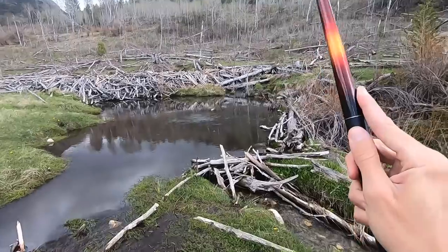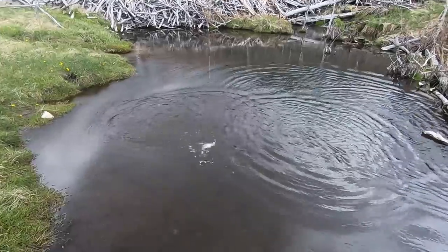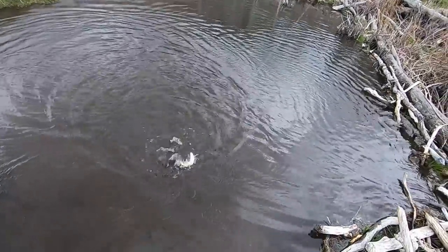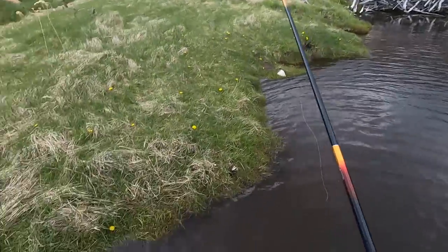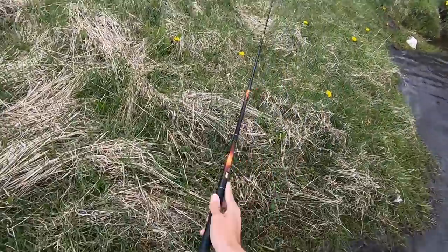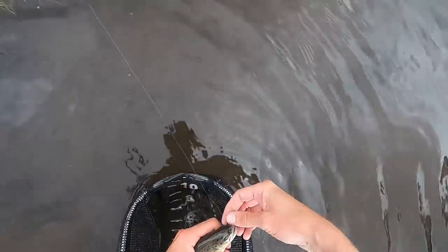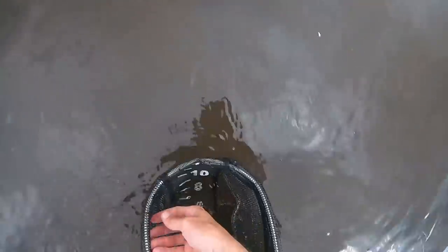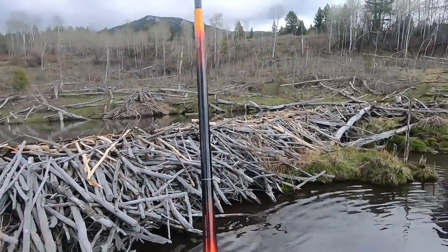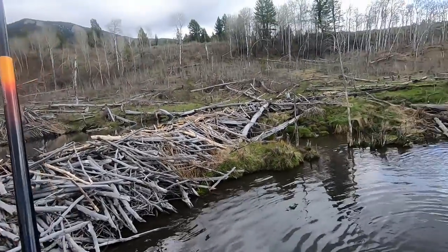There we go. First cast in this other beaver pond here, this new one. Couldn't quite tell where the deeper sections were, so I just kind of blindly casted. Brown trout. That's so weird. Why are there brown trout up here? None of these fish has been small. These have all been decently sized fish. Healthy too. Big beaver pond here. And an old beaver lodge, or maybe it's a current beaver lodge, I don't know.